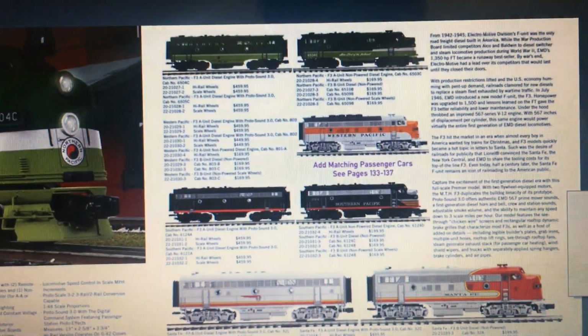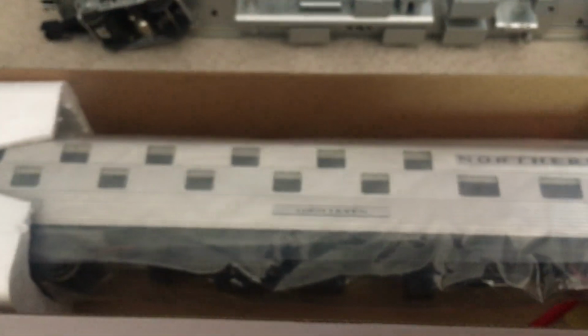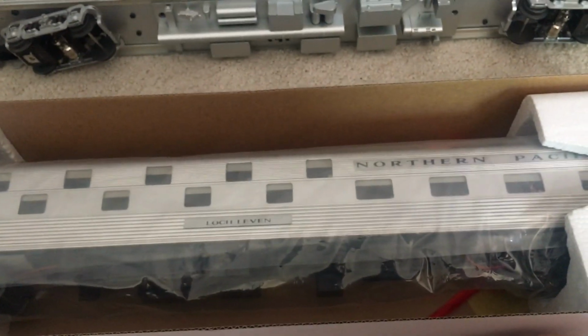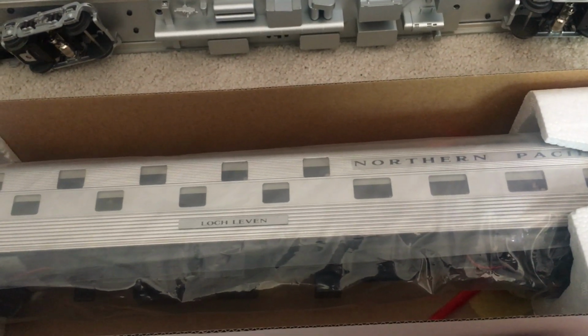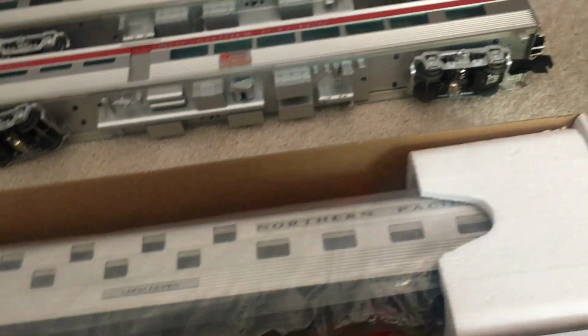F3s, tough decision. I'm into the North Coast Limited, Raymond Loewy paint schemes, love them. There's my North Coast Limited Slumber Coach, waiting for Golden Gate Depot to give me a scale North Coast Limited set, or Lionel at this point, because Golden Gate Depot is so expensive. But I got this slumber coach here and it's awesome.